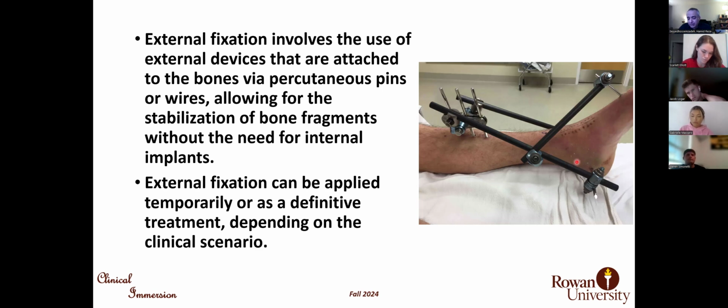So how long do we keep the external fixator on? It depends on our plan. If it's temporary, until the condition has resolved. If it is permanent, it depends on the pattern of the fracture or surgery we had. So it may remain in place even for more than a year.